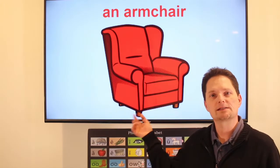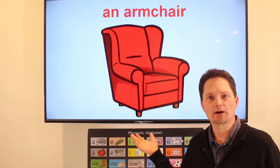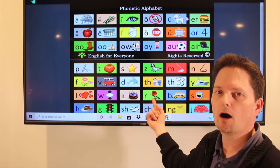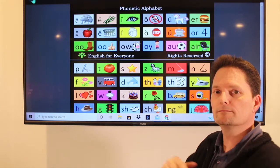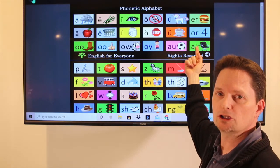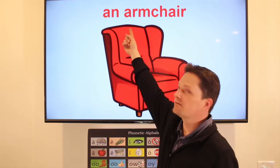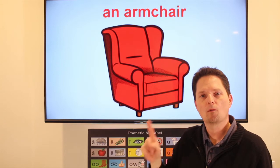Very good. This is a chair, or this is an armchair. It's a red armchair. Armchair. Arm, chair. Armchair. Remember, before a vowel, we say an armchair, for one.